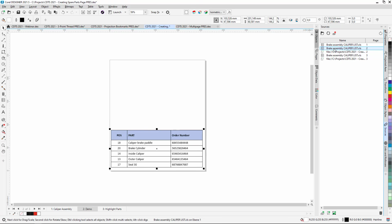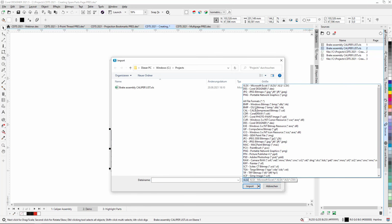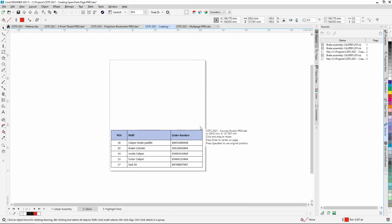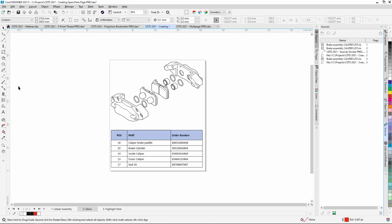And now we see the linked content of this file. Here's one entry more now, and we're doing the same with an illustration that we did already. So here I'm taking a designer file. Here we go. Dialog again. And we place that on top. Okay. So now we have two linked elements in here and we can start working with them. So what we would typically do is that we add some callouts.